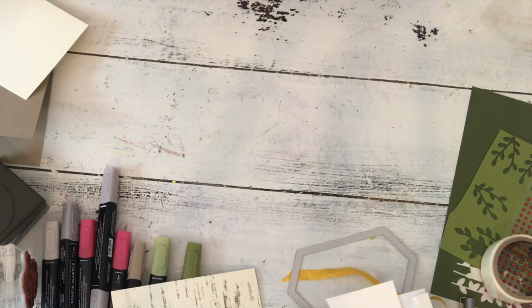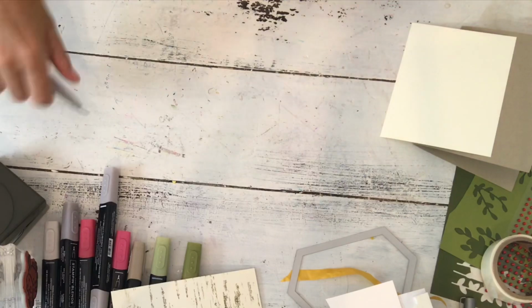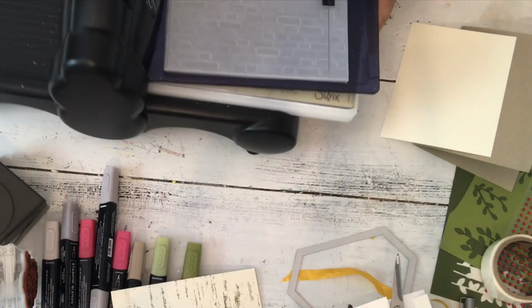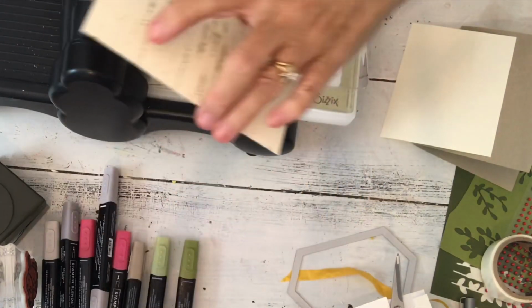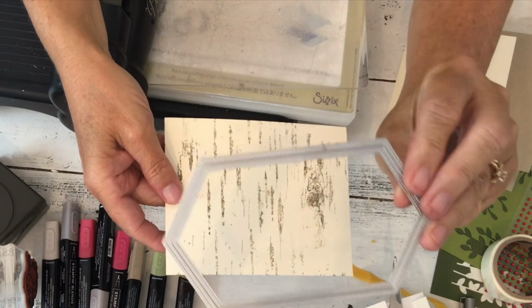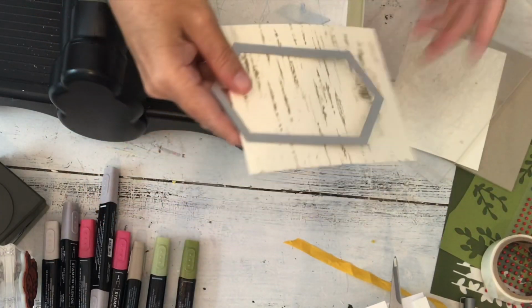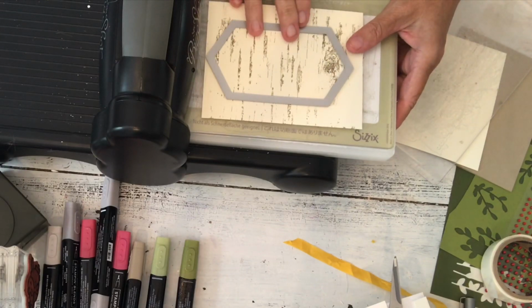So we've got that. Now let's go to our Big Shot, or whatever die cutting system that you use. I'm going to use two different pieces. So first we're going to cut this. And again, I have another brand new, I went with a lot of new. And this is one of our new nested stitched label dies. And this is the largest one, I think. So just slide this in here.